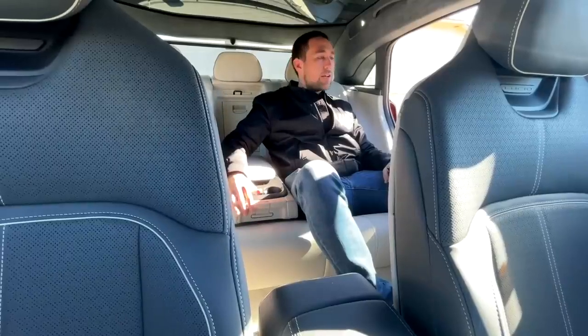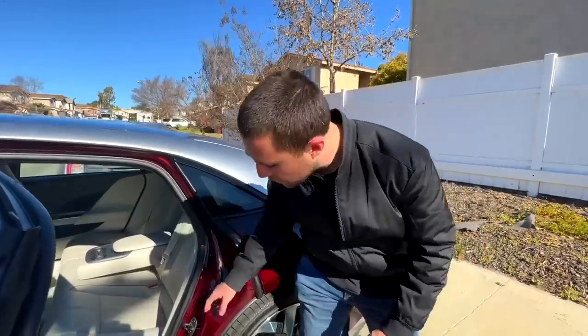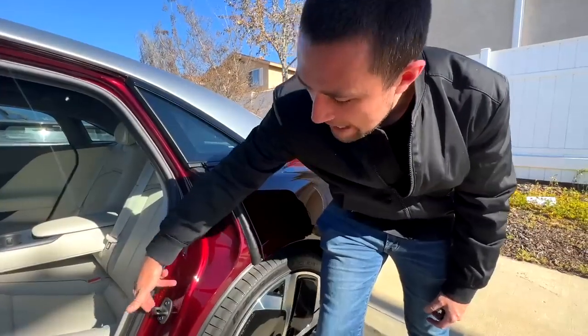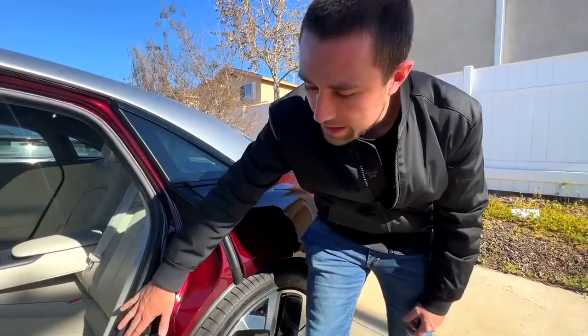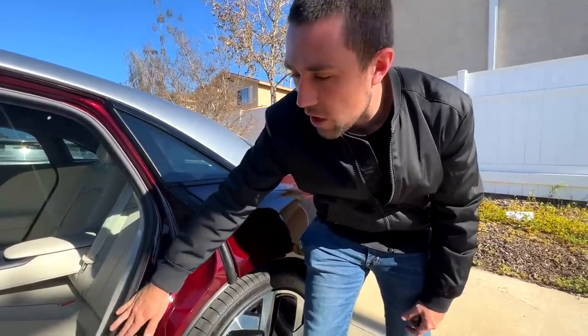If I was always going to be in a Lucid, I would just want to be back here and fall asleep, which I have fallen asleep in the back of this car before. It's really nice. Another thing too is usually the latches here would be just your regular stainless color, but they actually matte black this. I'm not sure how long it'll last as the door opens and closes over time, but it looks nice. It really takes sort of the potential eyesore away of a big stainless notch right here.